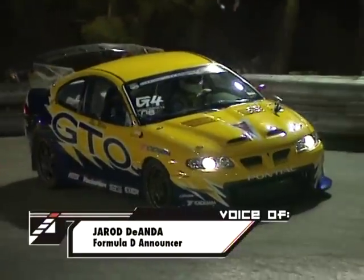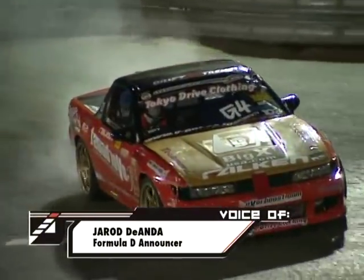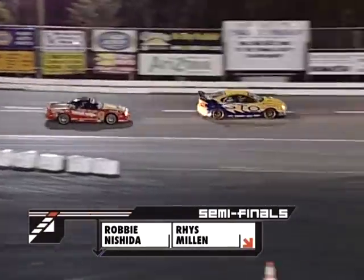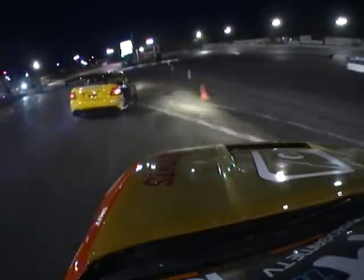This is it, top four. Reese Millen, the Kiwi, driving the Kaz, against Robbie Nishida from Japan in the Overboost Sil Camino. That's a factory-backed Pontiac GTO, AKA the GOAT. Robbie Nishida coming all the way from Japan. If he's jet lagged, it doesn't show. He went from unseated all the way to the semifinals. Big round of applause for Robbie.